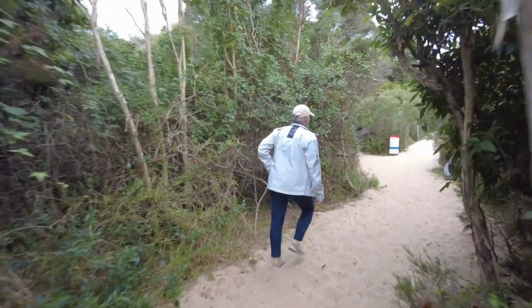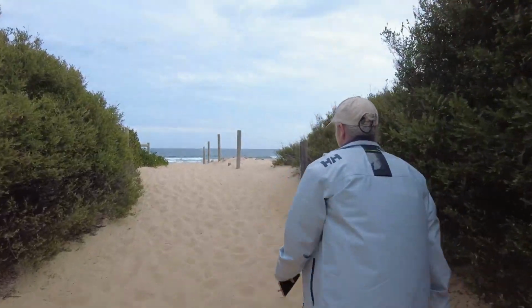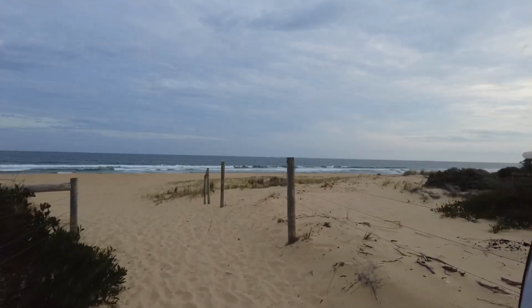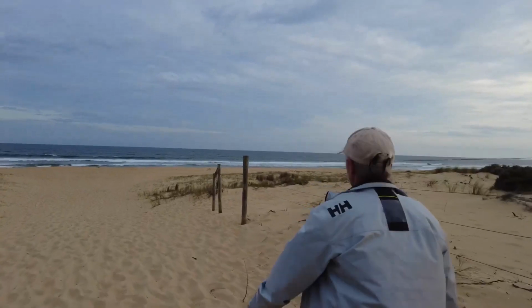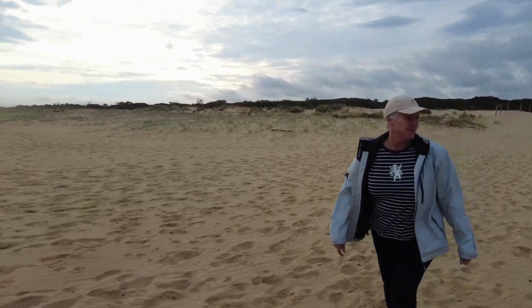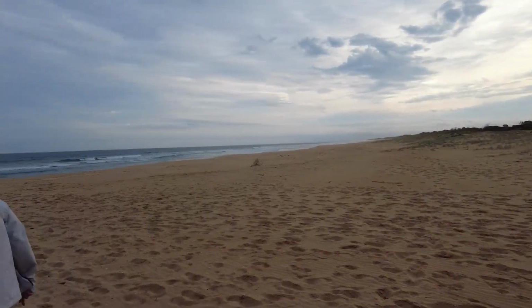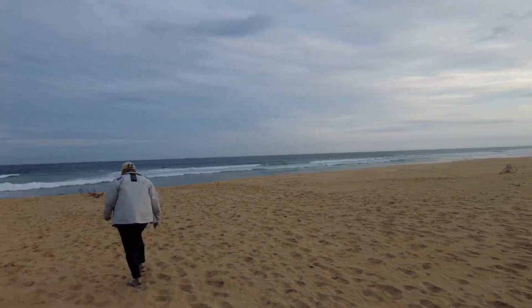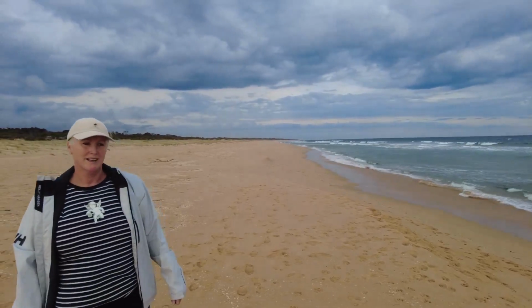Heading over to the beach. Barrier landing. Bit of a swell running though. That makes you nervous to cross that tomorrow. Well, are you walking the beach or not?